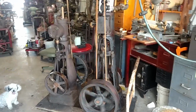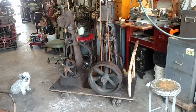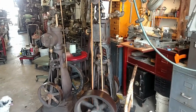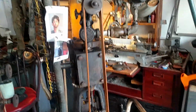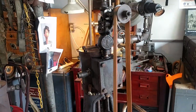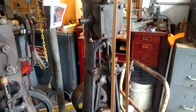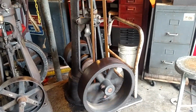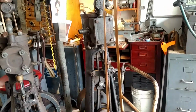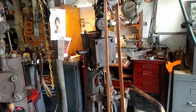We are doing a little quickie shop video. This is the steam engine I just brought back from Wisconsin. I bought this at the auction up there at Baraboo, and it's pretty nice. It was stuck, froze up when I got it, but there was a lot of oil on it, so I cleaned it up and got it free, and it runs quite well.